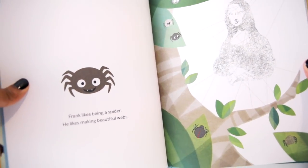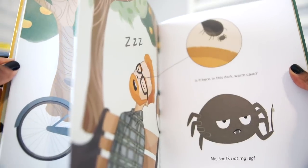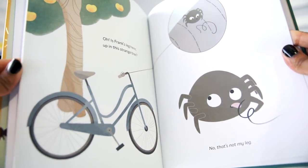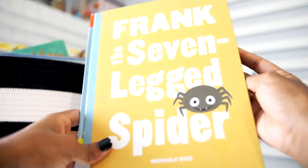And I thought it would be good to point out to them in case that could get them inspired to go ahead and do a comic strip. So that's what the speech bubbles made me think of. So I just bookmarked that section. And that's just Frank the Seven-Legged Spider.